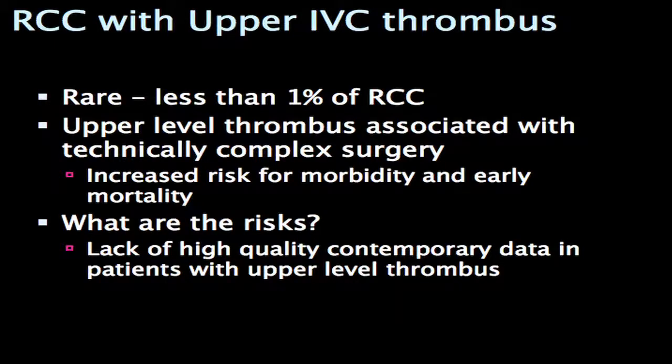However, there may be some patients who would benefit from neoadjuvant therapy. And to identify these, really the theoretical benefit is best in patients with the highest level thrombus, because we can avoid cardiopulmonary bypass in these patients. When we look at patients with upper level IVC thrombus, we know this is rare, less than 1% of patients. It's the most technically complex surgery with renal cell cancer, with an increased risk for morbidity and early mortality.